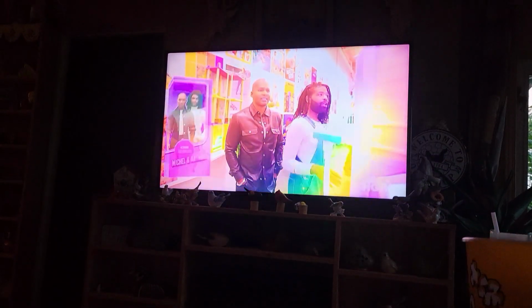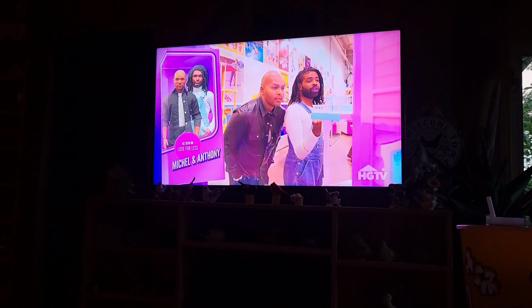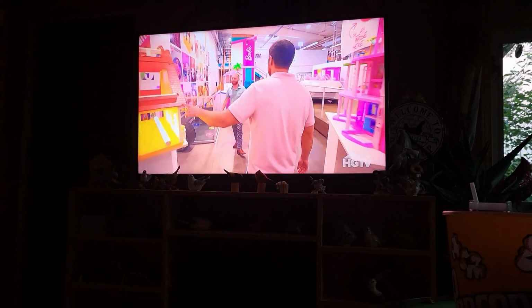It's starting. Look at they're in the Barbie. They have every Barbie house there.